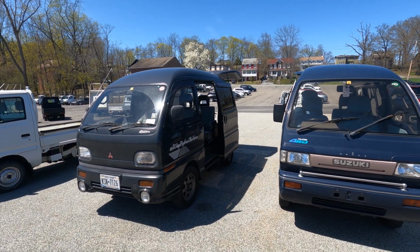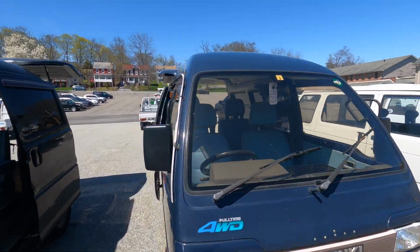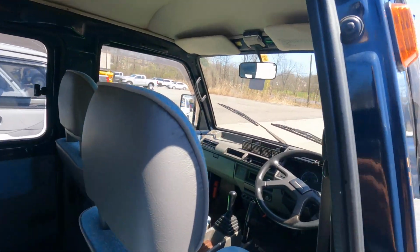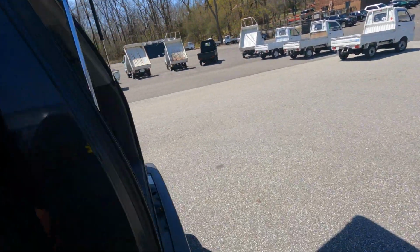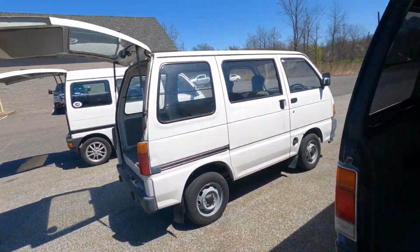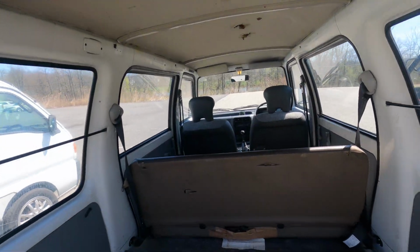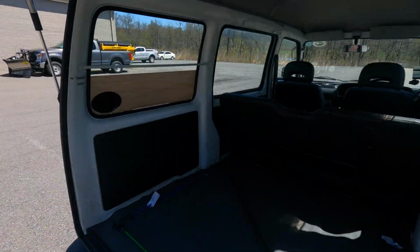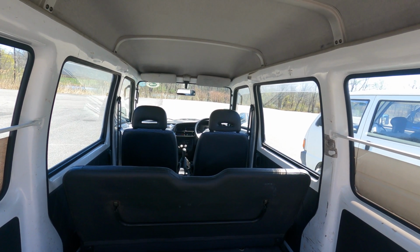High, low, all that good jazz. Full-time four-wheel drive, blah, blah, blah. We have this guy. Very cool color. Nice blue. Very rare. Blue interior. You get the 90s feels. The whole dash and everything looks very vintage. Very nice. Big trunk on this guy. Pretty big trunk on this guy too. Just a much shorter roof. And then we have this guy. Again, very big trunk. Rear motor, which helps with quiet and just overall just cool.